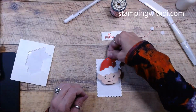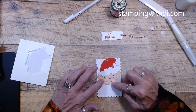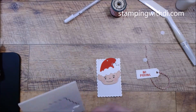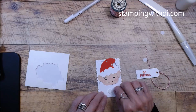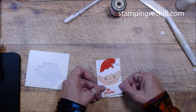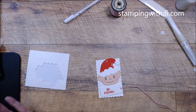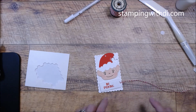So he's going to go on here. Hello, little guy. And then this is going to go down here. And I just kind of put it cattywampus on there. And I'm going to just attach this to that cute little bag. Now, if you weren't making the bag, no worries. This would be a cute tag that you could put on a gift box, right, or Christmas box.